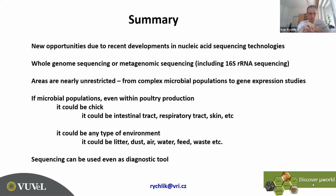If you are within a microbial population, you can use it for expression and so on, and if you are within poultry production, you can use it. The target could be the chick, as I already mentioned: intestinal, respiratory tract, urogenital tract, whatever you want, skin, eye, anything. But within poultry production, you can also analyze microbiota composition in litter, as I mentioned, dust, air, feed, water, anything. And finally, with a certain care, you can also use sequencing as a diagnostic tool.